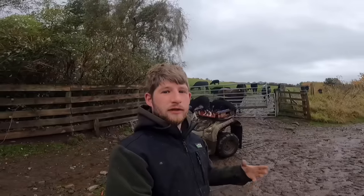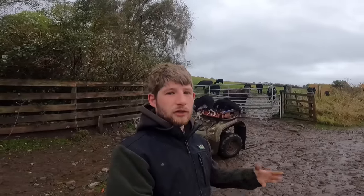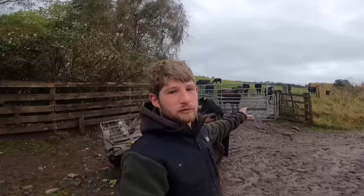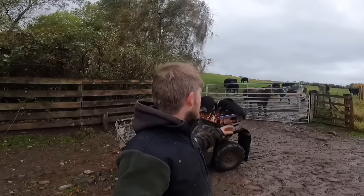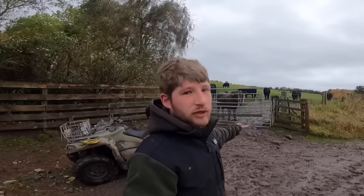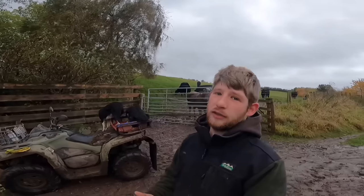Okay, so we've just fed the tups, or the rams, the male sheep, and then went down to feed some lambs as well. So we're gonna head up here next, and what we've got right at the gate here, we've got 10 heifers and 2 smaller bullocks which never made it to sale this year. So these heifers, they'll be breeding in a couple of months really. These guys will be going to the bull. So a heifer is a young cow who hasn't had a calf yet.